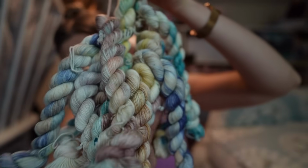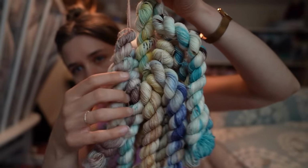This is only about half of it, but you can see it's a pretty cohesive color palette. And I already ordered what I need to go with it. I ordered like 5 or 6 or 7, I can't remember. I did the math when I ordered it, but I ordered a solid color to go with it.